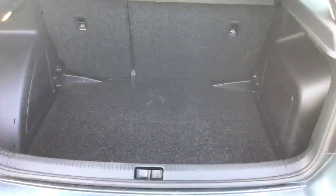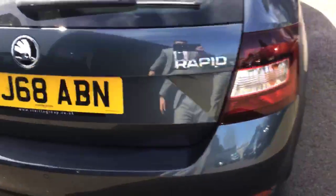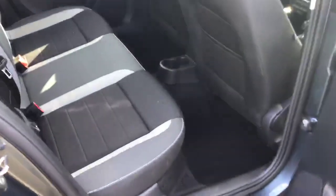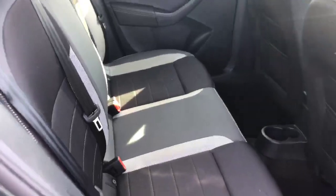Shed loads of boot space for all you young families out there. Even comes with a spare wheel, which we all know is a rarity nowadays. Moving round to the rear of the car, loads and loads of space in there for families alike. Finished with the two-tone black and grey fabric upholstery with the ISOFIX points in the back.